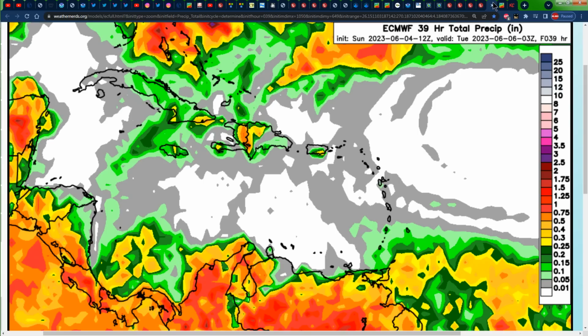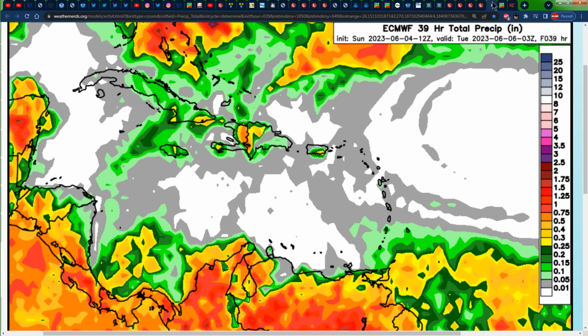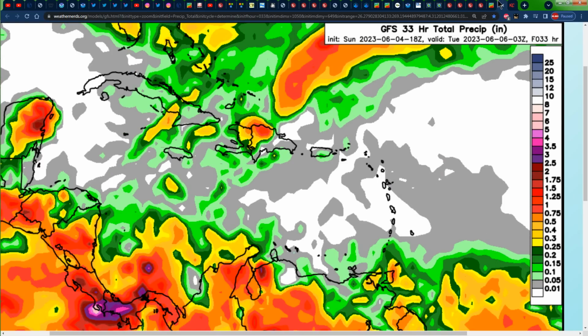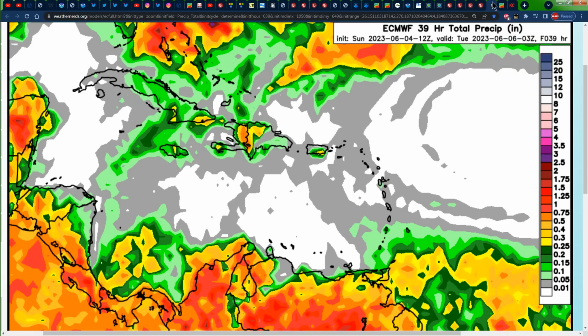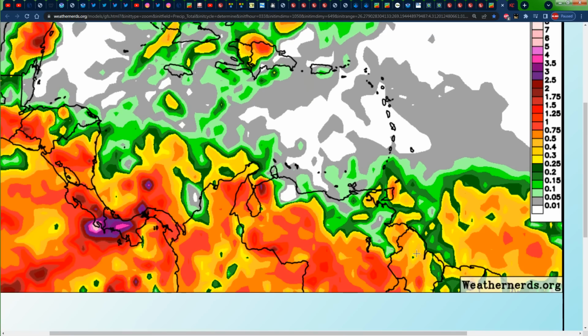We can also see that majority of the eastern Caribbean, all the way from the leeward all the way down into portions of St. Lucia, should be receiving little to no rainfall at all for the next 24 hours. We see the rainfall right there across sections of Trinidad and Tobago, maybe sections of St. Vincent and the Grenadines, Grenada. Maybe Barbados getting in on some rainfall, as we can see on the Euro, not so much on the GFS. We can see some rainfall as well across sections of Guyana, Suriname, French Guyana. As usual, Venezuela getting up to 1 inch or more.